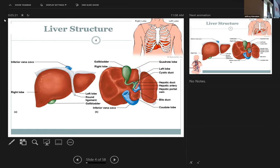And one thing I should say, you can't live without a liver. You die pretty quickly. You can live with just like 20 or 30% of the liver. So you can donate parts of your liver to somebody, and you can regenerate. But this liver is critical for life. It makes all these proteins and takes care of your blood, all these things.